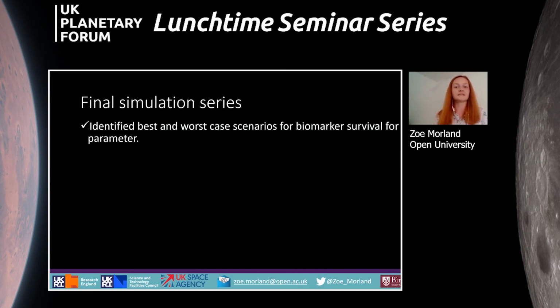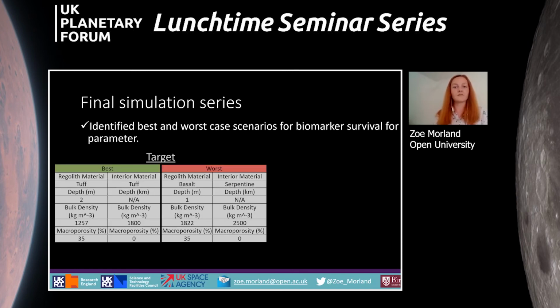I ran tests like this for different estimated parameter ranges to identify the best and worst case scenarios for biomarker survival for each of the uncertain parameters, yielding the following values. Firstly, the best and worst case target scenarios vary in material composition for each layer, regolith depth, which is deeper for the best case scenario than the worst case scenario, and then density, which is controlled by the material and the constant layer macroporosity.